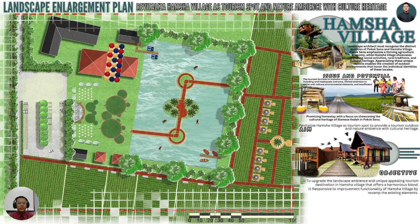Talk about culture. Siamese is one of the major cultures in Pokok Sena, Kedah. This culture, known as Thai culture, has a deep connection to nature, their reliance on agriculture and their appreciation for the beauty of plants, in both their traditional and contemporary forms.